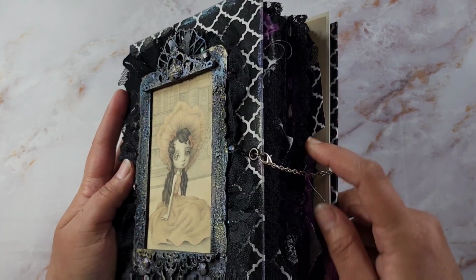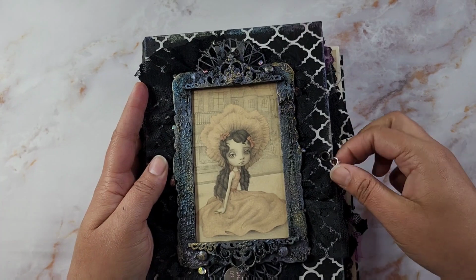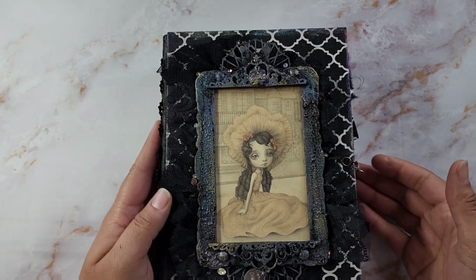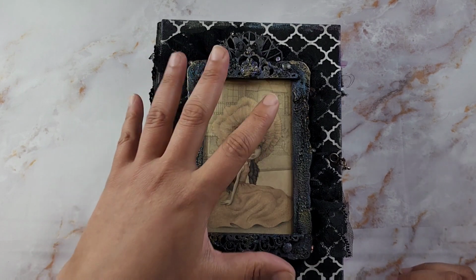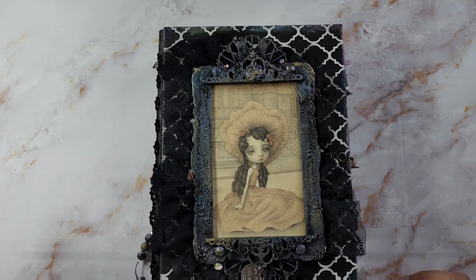So you can see for the closure, it's just a chain closure, and it's got lots of extra space for it to expand, and it opens up pretty decent. But I thought, what would make this book really surreal, like truly surreal? And also, because I knew I wanted to do something dimensional on the cover, I like to consider how that's going to affect writing in the book.